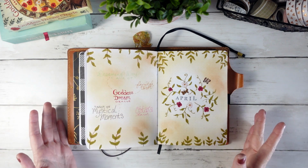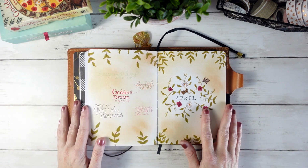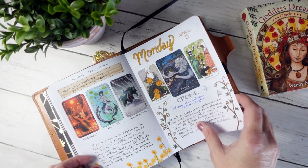So I'll be doing a different layout in my tarot journal. I'll be working with my cards a little bit differently coming into May. And so that'll be a lot of fun to look at and see how that changes at the end of the month. So there we have it, another month complete in my 2021 tarot journal.